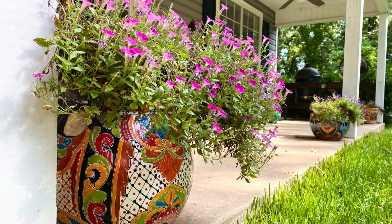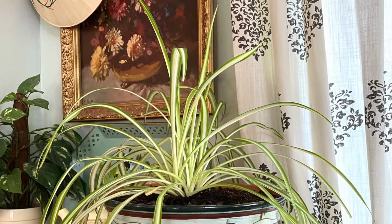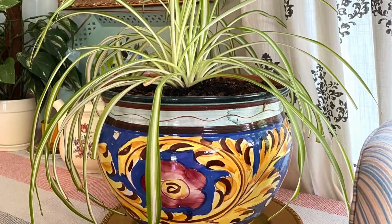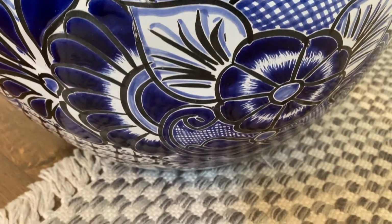Something you might not know about me is I actually have a bachelor's degree in Spanish. Of all the Spanish-speaking countries that we studied over the years, Mexico was always my favorite. Over the last several years, I have been collecting Mexican pottery. It was kind of a splurge item, but I am so happy. It is so beautiful. I love it.